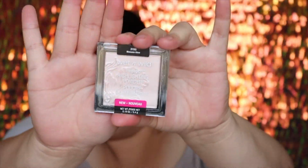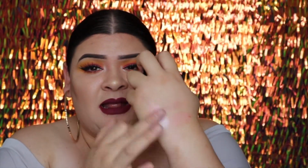It's the Wet n Wild Mega Glow highlighting powders, and these single ones are my favorite. They do have like the bars and stuff, those are good too, but these are my favorite because they're always around. They have new colors and stuff. This is actually one of the new colors. It's Blossom Glow. It's one of my favorites. I love it, and I had all 3 other shades, but I let my cousin have one and stuff like that so she can try it out.